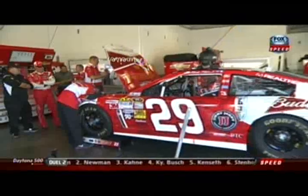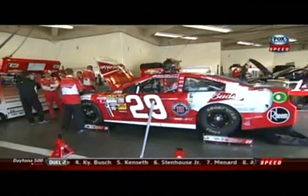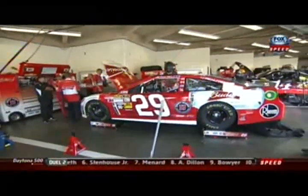And Darrell Waltrip, I think, said it best early on, when we got ready for the Sprint Unlimited. These guys have got to unlearn what they've been doing all throughout the last couple of years with the old Gen 5 car or the COT. They've got to understand you're going to sneak up on this and realize you may lose the front end, you may lose the back end. And crew chiefs, you got to tighten the car up. It's just the way you got to do it to get ready to race.